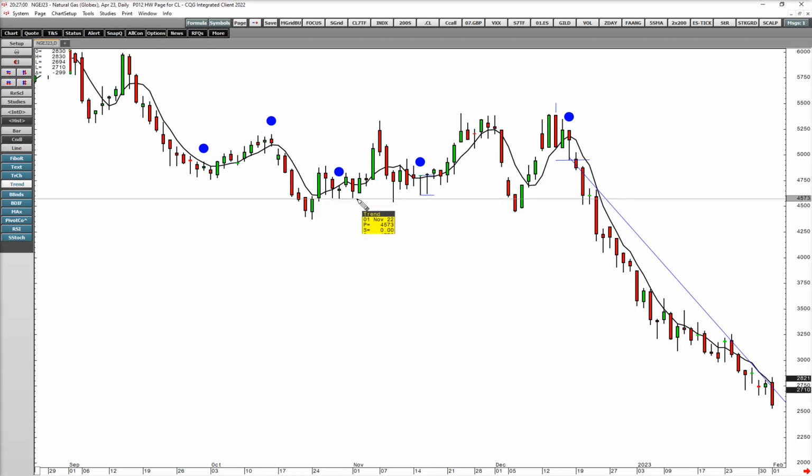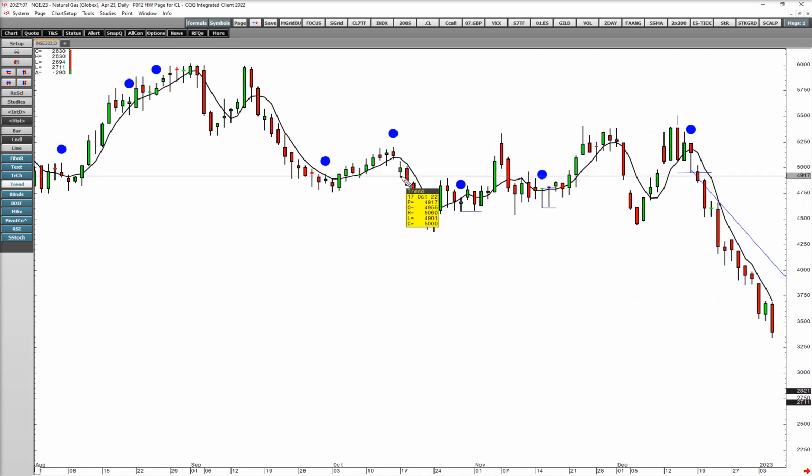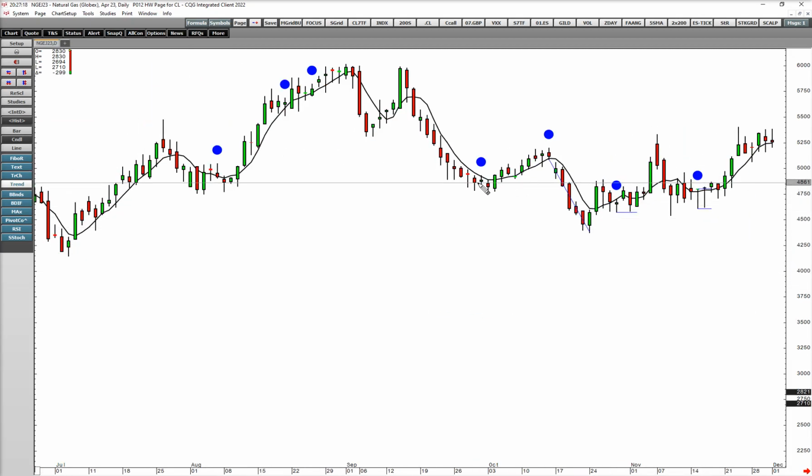This pullback that came subsequent didn't actually take out that low. And you had your move higher. Here, same thing, it gapped, so this wasn't as clean as just sell stopping below, but if you were waiting for the move back in, you could get close to that entry. And there's a move. Now, this is the first time that the breakout didn't actually work.